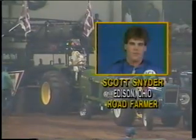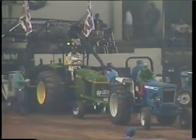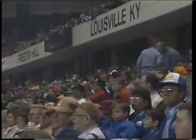So the John Deere people are continuing to sit on their hands as you saw the green hats in the audience here in Freedom Hall. This is Scott Snyder, good-looking kid out of Edison, Ohio. It is called the Road Farmer. It also is a John Deere.